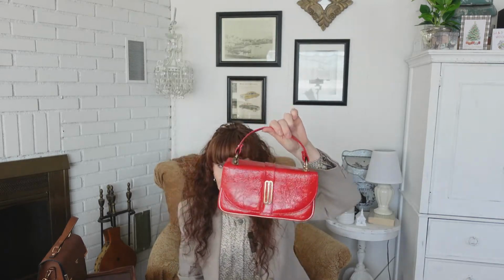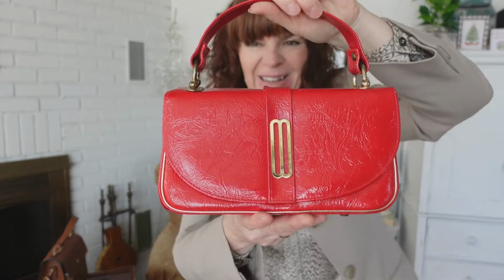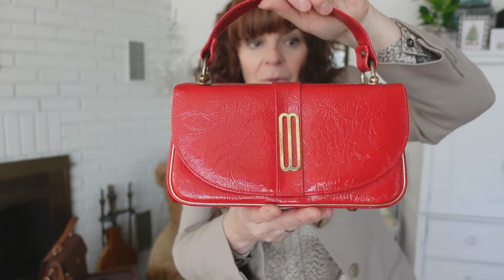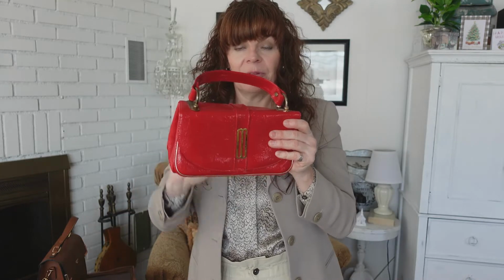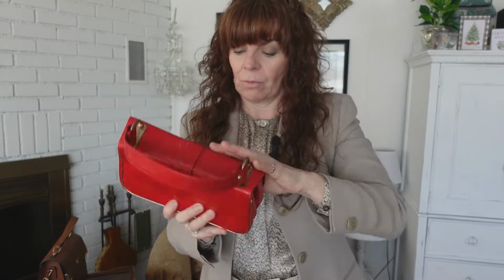And then this one I got on Poshmark, and I so fell in love with it. Isn't it just adorable? Isn't that cute? Oh my gosh. So it's a beautiful little red, and I think I showed it to you in my footwear video. I have a pair of red patent leather drivers, right, from Cole Haan. And I do style the shoes and the bag with some of the clothes in my wardrobe.